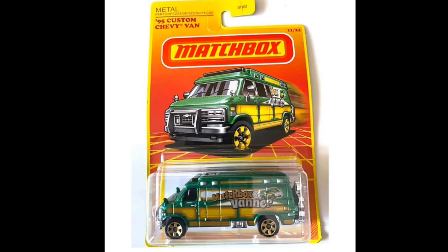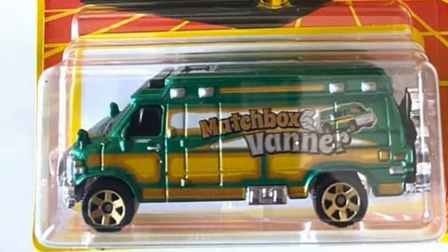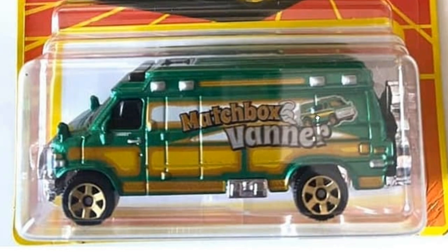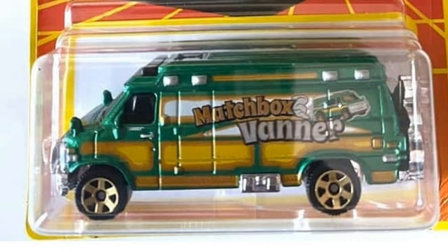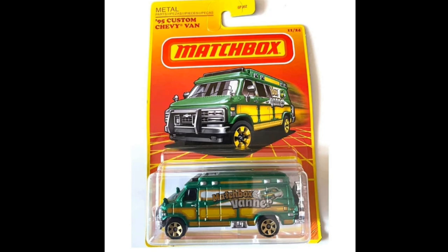So anyways, first up right here, we got the cars from the latest Matchbox retro set, and here they are. Absolutely gorgeous set right here, I should say. So first up, we got the 95 custom Chevy van. Big fan of this one. I'm a huge fan of the colorway, as you see right here. It got really earthy colors. I'm a big fan of that. And the Matchbox Chevy van looks absolutely stunning.